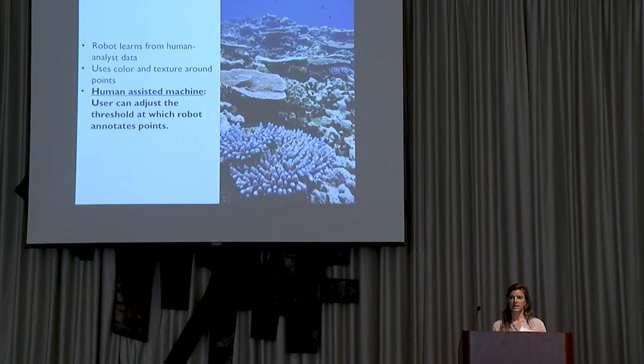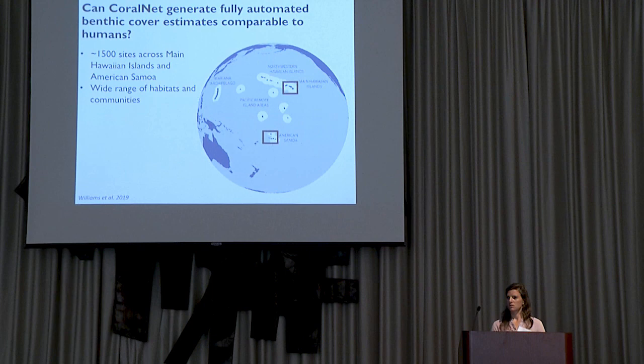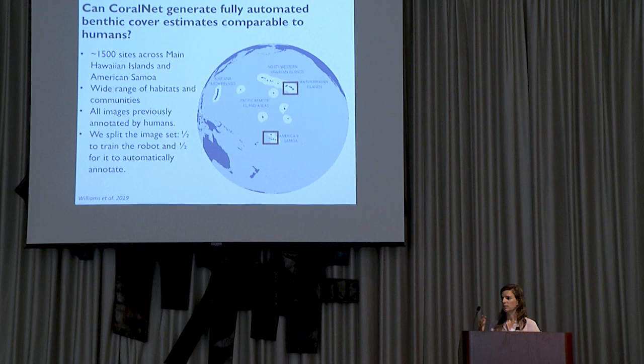So Ivor Williams led a study, which I was a co-author on, that was published in Frontiers in Marine Science. And ultimately, what we were trying to address was, can CoralNet generate fully automated benthic cover estimates comparable to humans? So we used our test data set of about 1,500 sites from the mains and American Samoa. The imagery spanned a whole wide range of habitats and communities and conditions. All of the images had been previously annotated by humans, and then we essentially had a trained robot.